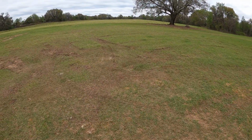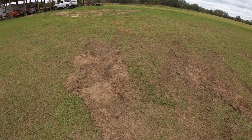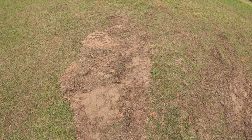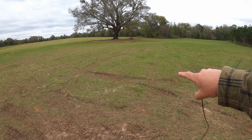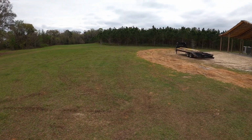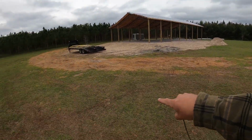So we'll start working on this today, probably carry over into it tomorrow. But look at some of this stuff right here. I mean, these concrete trucks weigh 80,000 pounds when they're full, so they just beat ruts everywhere. But there's no way I can mow this. So that's the focus. Let's get the John Deere out.